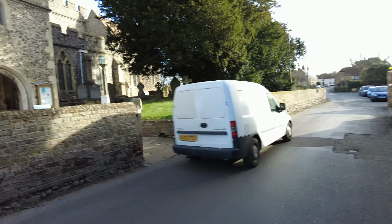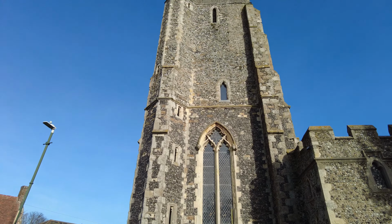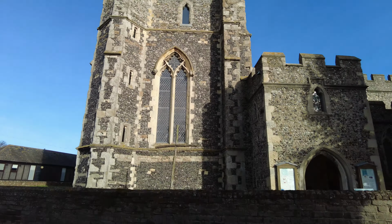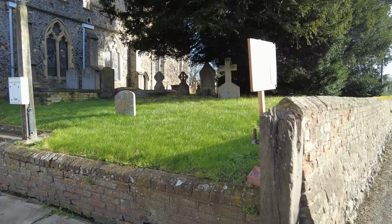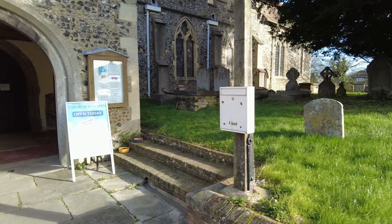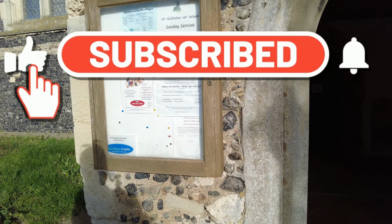Anyway, that's the church that we came upon. The size of that spire, it's huge. We're set in the countryside anyway. Let's take a quick look. I know I've been here before, but I don't think I got in last time. But it's St Nicholas at Wade. There's the church.